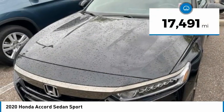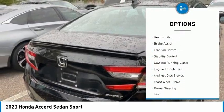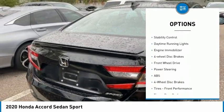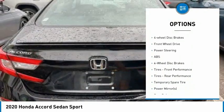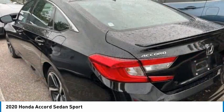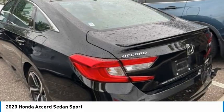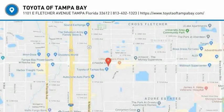Here are some of this vehicle's great options: tire pressure monitor, turbocharged, aluminum wheels, rear spoiler, brake assist, traction control, stability control, daytime running lights, engine immobilizer, four-wheel disc brakes. Drive away with a great deal on this vehicle. Call or stop in today.